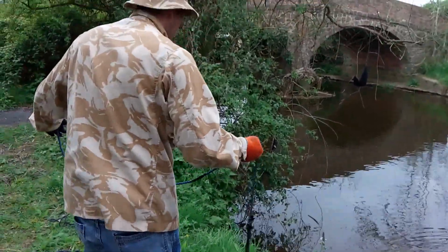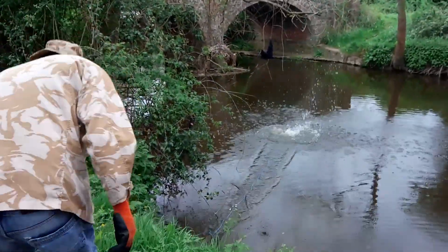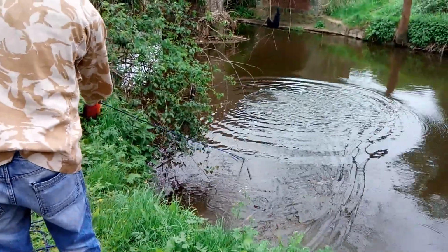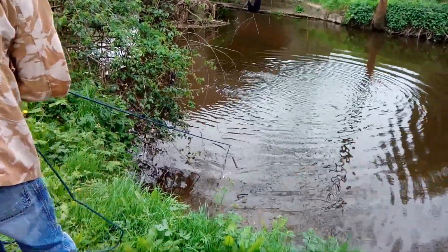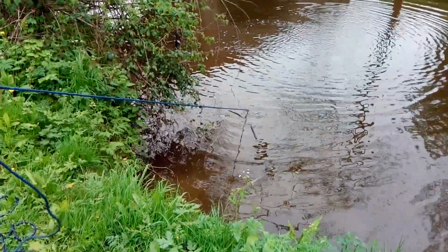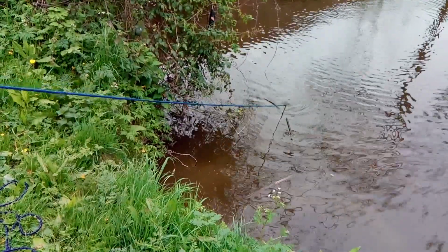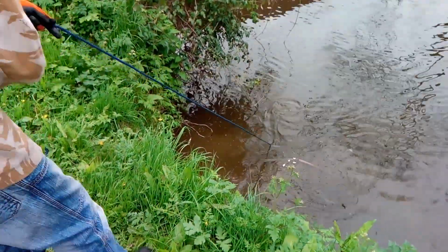So after the find of me, James, with the knife, Uncle Ian's having a throw with the Super Magnet now, seeing if he can find anything good. We're still amazed by that little, well, it's a dagger, isn't it? Dagger, knife, hunting knife, something like that. We didn't think we'd find anything like that around here. We thought it would be pennies and things like that. Anything coming up?